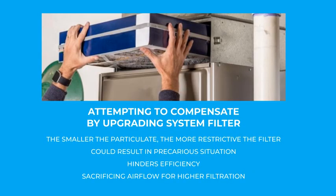Those possessing a reasonable understanding of these limitations have then sought to compensate by way of upgrading the filter on their system. The problem with simply doing that is the smaller the particulate, the more restrictive the filter is going to be, greatly reducing static pressure to the point that it's eventually hardly letting anything through. Depending on the frequency of maintenance, this could result in rather precarious situations. Even before that point, continually running a system with a filter like that hinders its efficiency. So the grower has essentially made the choice to sacrifice some degree of airflow ability for the sake of higher filtration. This is far from ideal, as the filter should definitely not be the only line of defense.